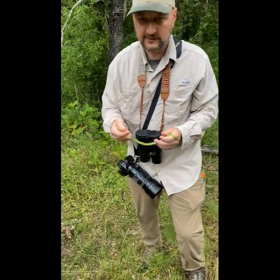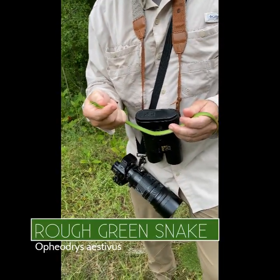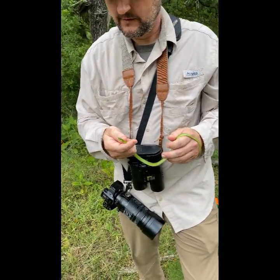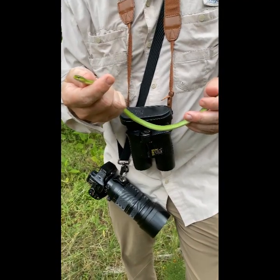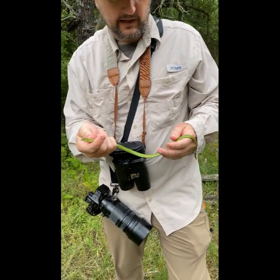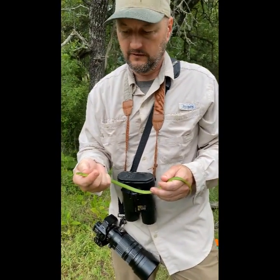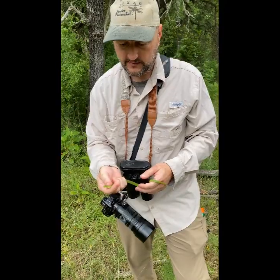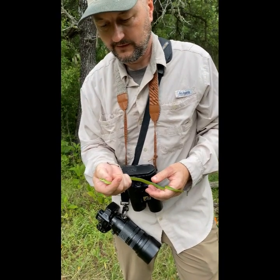So I must have walked right over this little rough green snake, and Melissa spotted it behind me. Since I know these are really harmless snakes, I grabbed it. These eat insects, and they're known to like to climb trees a lot too. Gosh, this is one of just a handful of times we've encountered a snake on the bunny run. I usually don't. I'm not looking for them, so I'm not really tuned into snakes like I am other groups of animals. So this is a real treat to be able to see this one, and even hold it too.